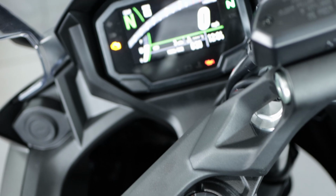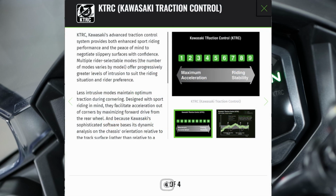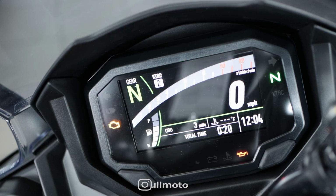Okay, let's take a quick look at the dash. The dash is equipped with a 7-inch TFT display. If you go to your far left, you'll see there's a left indicator, high beams, and an engine check light. Right of that to the top is a gear indicator. Right of that is the KTRC, which is Kawasaki's traction control. Under that is a rev limiter. Under that to the left is a fuel gauge. To the right of the fuel gauge is the trip mileage, A, B, and total miles. Right of that is your temperature gauge, and right of the temperature gauge is a clock.